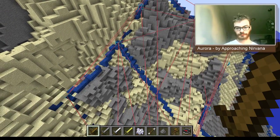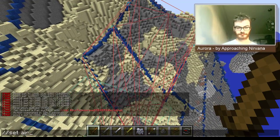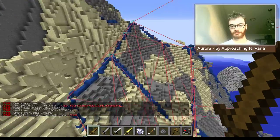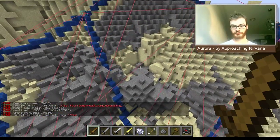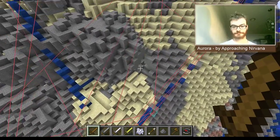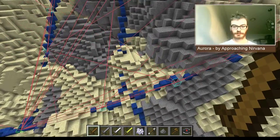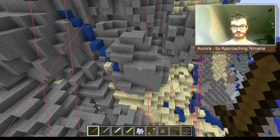Let's do... I'm just gonna get rid of all that surface so I can see what still needs doing, because it's a big one. Tricky to see where I still actually need some work. Come on, get in there, you.